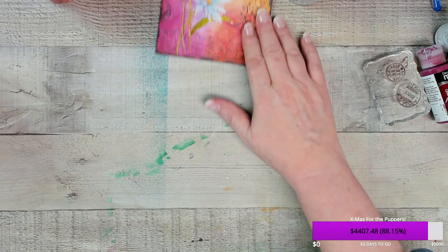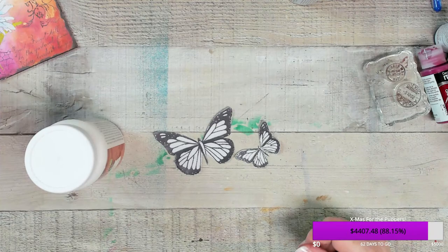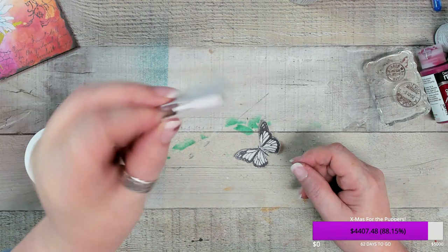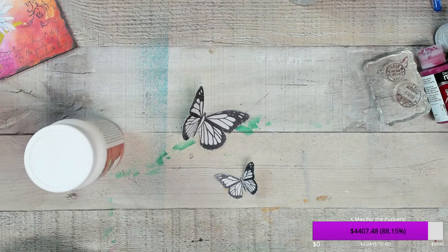So this is a really pretty base for what we're going to do next. I have the two butterflies that are printed onto cardstock, and I'm going to fold the wings where they join the body so that I end up with a flat spot like that. So that is going to be how our butterfly sits. And I'm going to do the same thing to the small one. So I'm going to grab a nice little round brush. I think I'll use my quill.